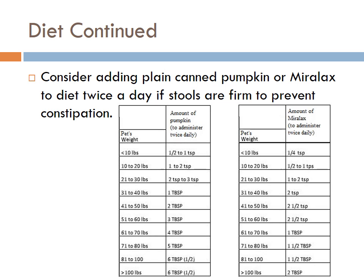Constipation can be commonly seen following anesthesia. To prevent this from occurring in your pet, Miralax or plain canned pumpkin can be administered. Please choose to administer Miralax or pumpkin, not both unless otherwise directed. Please ensure that if you choose pumpkin, that it is the plain canned pumpkin, not the pumpkin pie filling. Please review your discharge instructions for your pet's dose, or review the following charts for dosing.